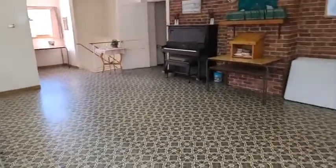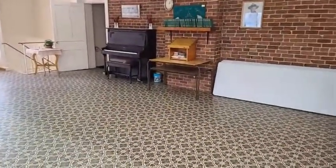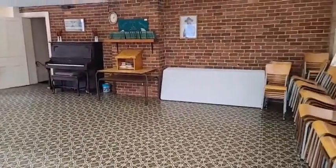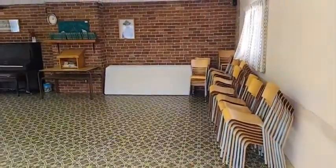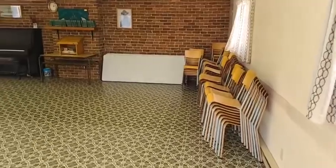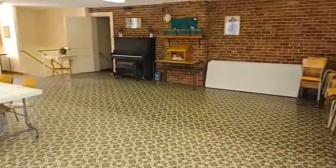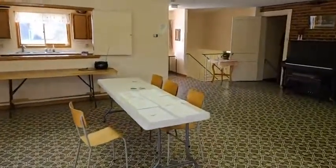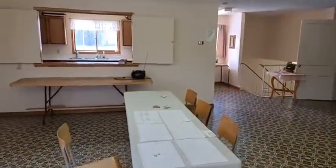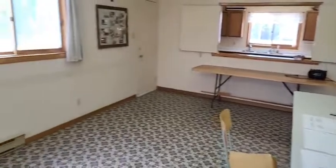Again, this addition was done in 1979, and there are 4,424 square feet here. Again, this church has been only listed for 4 days, $799,000, and we're at 22 Melville Street in Nottawa. Again, it is septic and dug well, which is amazing. You don't have to pay for your water.